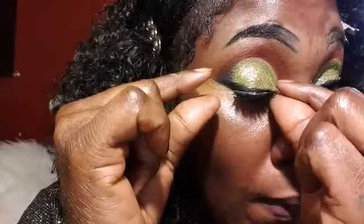So I just tried blending it out with something smoky. It's a blue smoky, 2-in-1 smoky blue I tried to use for our outer eye, and just tried to give it a very defined look, and our lash from Lash Couture. So we are almost done with the eye. I eyelined and wore my Lash Couture. So that's it for the eye.